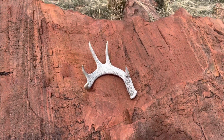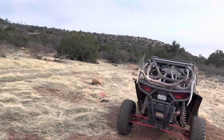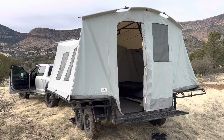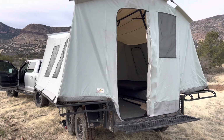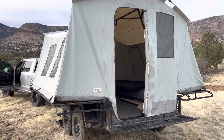I'll take it. Well, we made it back to camp. We're gonna take down the jumping jack and then get the hell out of here. We got our asses kicked this weekend. But we'll take this down, get the razor loaded, then we'll get out of here. Got about a 3-hour drive home.